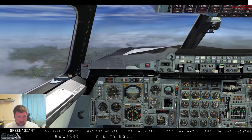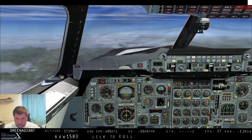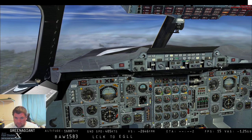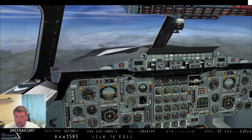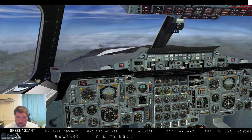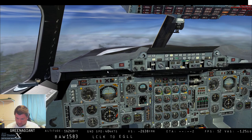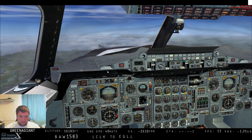Oh, and I still haven't fixed joystick cam. Ugh. And as soon as we pick up the ILS, I can change nav 2 over to 1095, and then we can autopilot on to the ILS, and then that can manage our final descent.